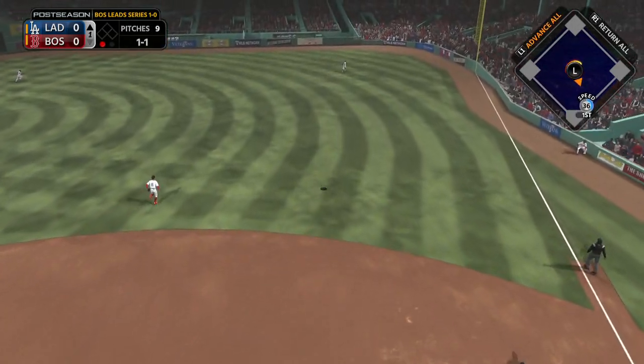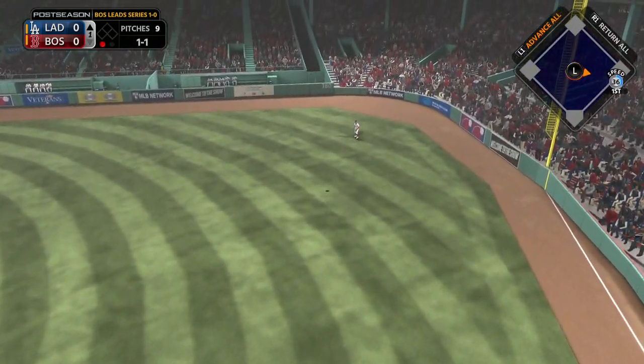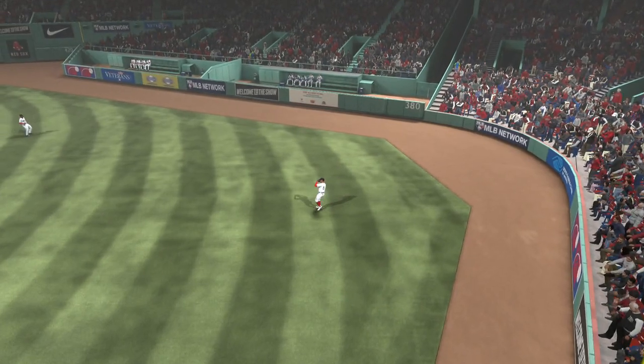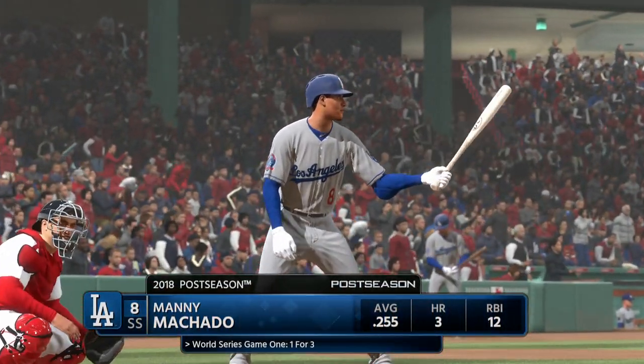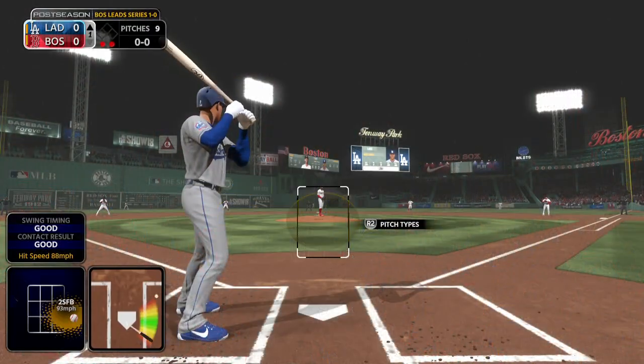Hit the other way out toward right field. On the move is Betts. And he makes the catch for the second out. Here's Manny Machado now. First chance for him here in the top of the first with nobody on.